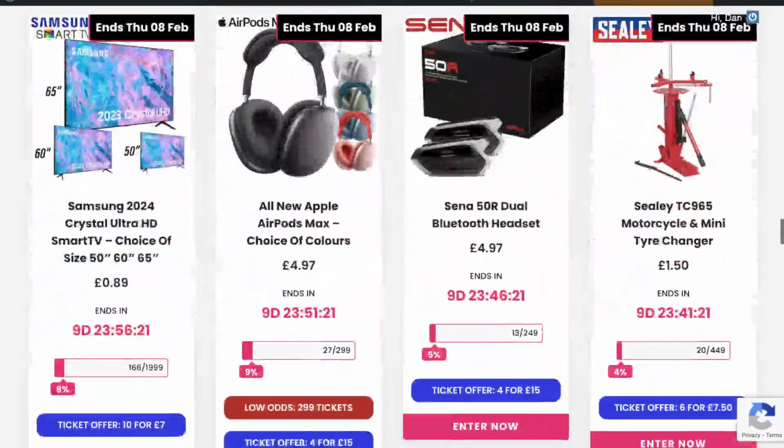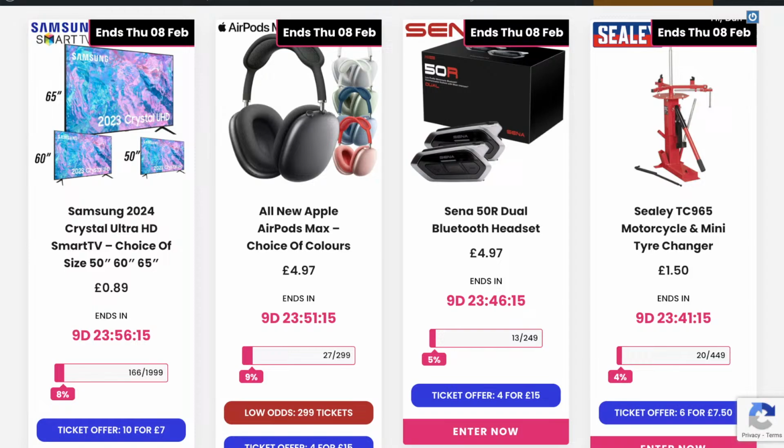Then we've got a telly, a big Samsung telly again, choice of different sizes on this, 50, 60 or 65, depending on what you can facilitate. Really popular entertainment prizes, wasn't it? Yeah, always popular, especially for 89p, mate, or even less if you have it on a little multi-buy.